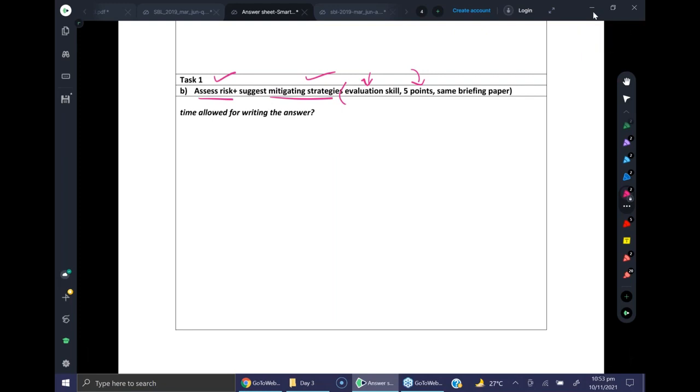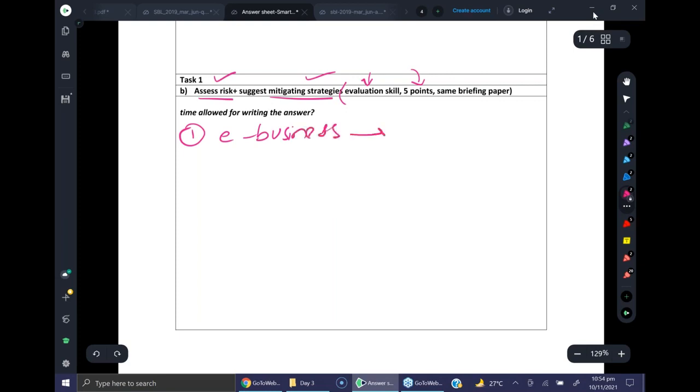So what five risks? The first risk we discussed was the risk of not pursuing the technology aspect, e-business. What's the suggestion? The company needs to invest in e-business technologies to keep up with the need of the time and technology, and to save some costs as well, right?